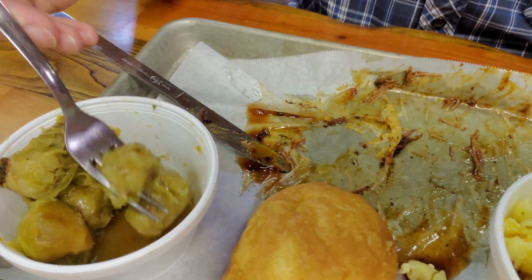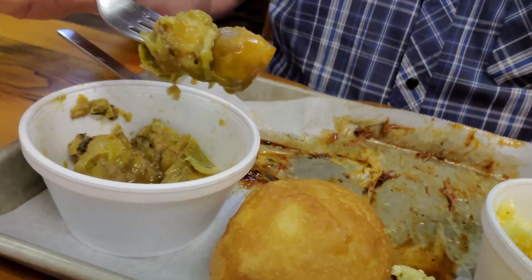So you've got a lot of food here. It's a huge serving, so you should plan to have a little bit to go often. So the serving sizes of the sides are definitely above average.